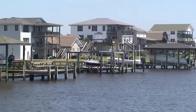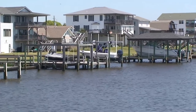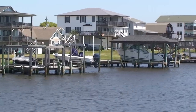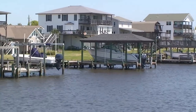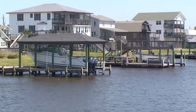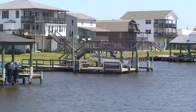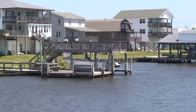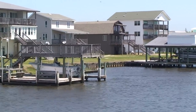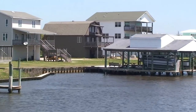One of the things we've noticed as we're closing in on Morehead City is that we no longer have those big, long, tall docks. So the tides are starting to tame down in this region. No longer have those 10-foot tides. And we don't miss that.